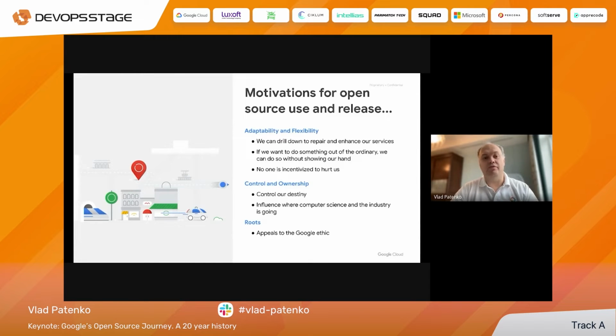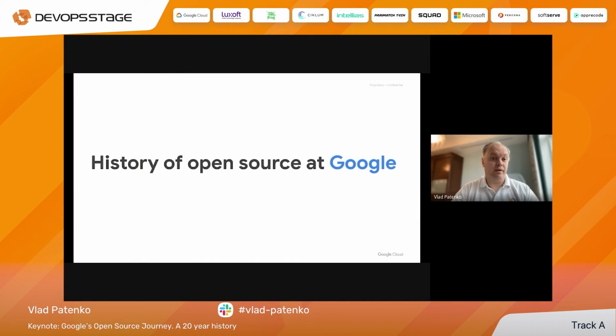Open source allows us to maintain our independence from external software companies. It gives us adaptability and flexibility to compete. This is the root of all of our open source activities. Let's briefly talk about the history of open source at Google and how we leverage it to grow our business.